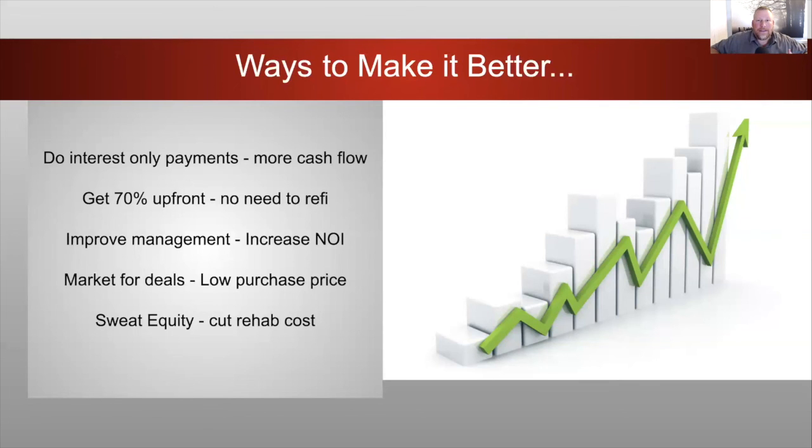Additionally, you can make this method better by sweat equity. I don't necessarily recommend it, but if you do some of the work yourself, then you will pay less on your rehab and you will receive more on your refinance. So that's a way to make the method better.